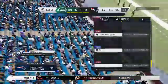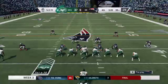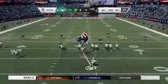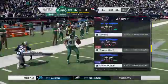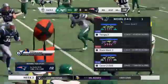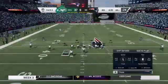2nd and 2 is prime time for a little bit of a gamble, isn't it? Open up the playbook, go play action, toss that bad boy deep. But in this situation, go ahead and give it to your back. Let him pick up a 1st down, keep the sticks moving. A good pickup of 6 there on 1st down. A 6-yard pickup brings up 2nd and 4 at the 44-yard line.